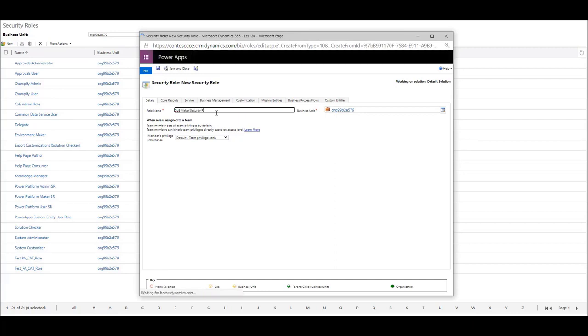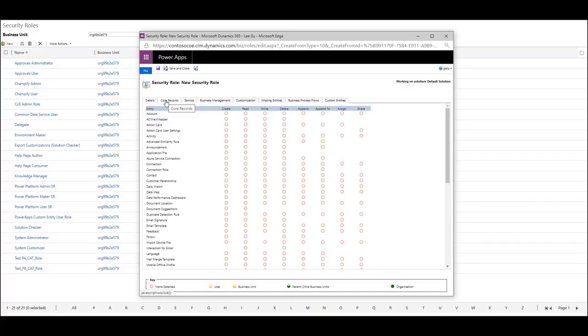COE maker security role, and I can then decide what level of access to specific entities that security role has. If I select core records here, I can see the account entity and all the actions that can be performed on that entity, and I can decide what level of access this security role will have on that entity. So it starts with access to read my own records, to read my business unit's records, to read my child business unit records, and to read my organization records. So the key is identified down here.